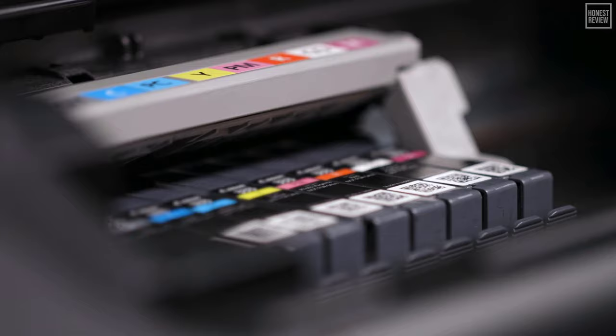The Image Prograph Pro 300 is perfect for that because it uses 10 inks and it uses a chroma optimizer. So you don't need to switch inks to cover the grays through to the blacks. And you don't need to switch the type of ink cartridges depending on what sort of paper you're using. You just change the settings in the software that comes with the printer, and you're good to go. It's nice and easy.